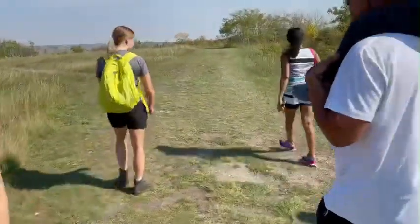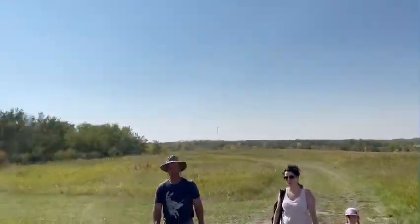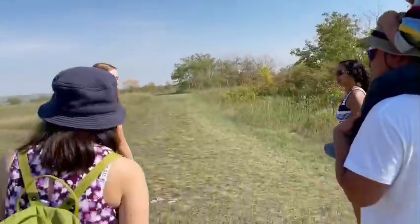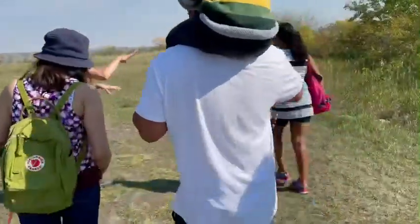There's that one there, and then there's a second one, which if you go back up the highway, up towards the visitor center, there's a parking lot on your right. There's another one right there as well.